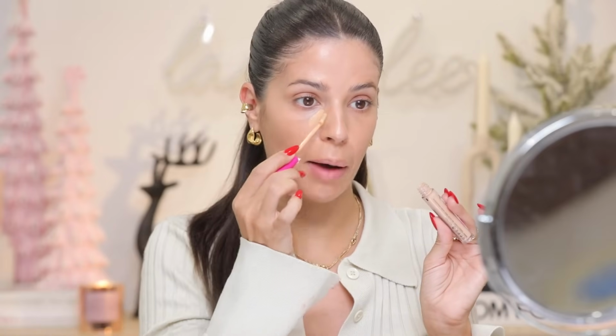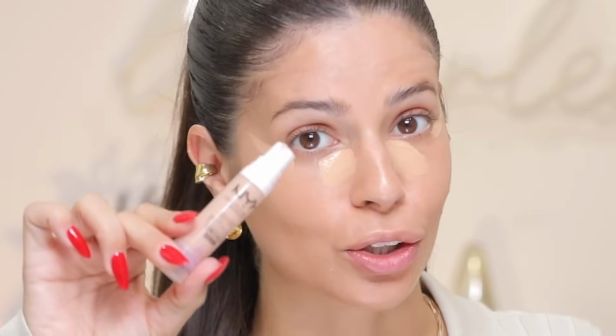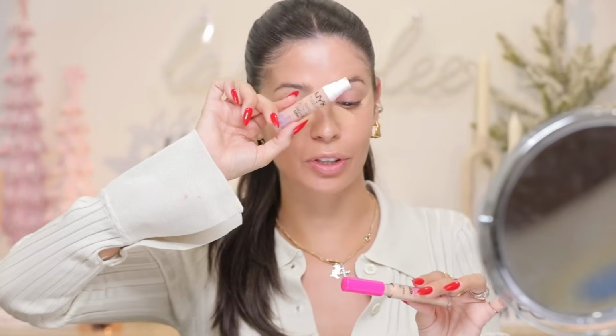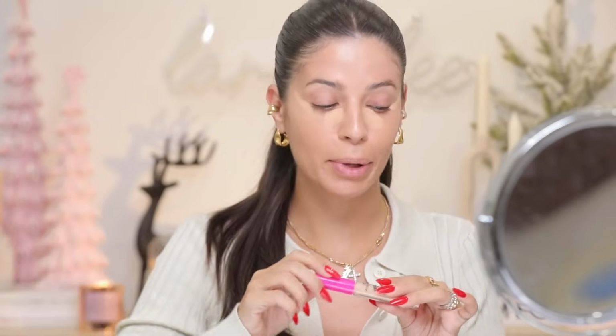I like this doe foot applicator. I like this really easy blend out formula from Essence. Again, this one's more of a lighter serum to medium coverage, and then this one easily builds up to full coverage because y'all, I got some dark circles. Okay, they're dark, and this one always covers them. This one is not new for 2023 though, so I was like, girl, I'm gonna throw it in anyways because it's one of my favorite drugstore concealers.